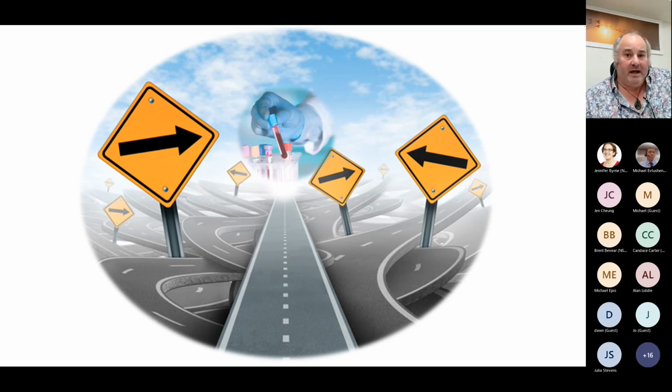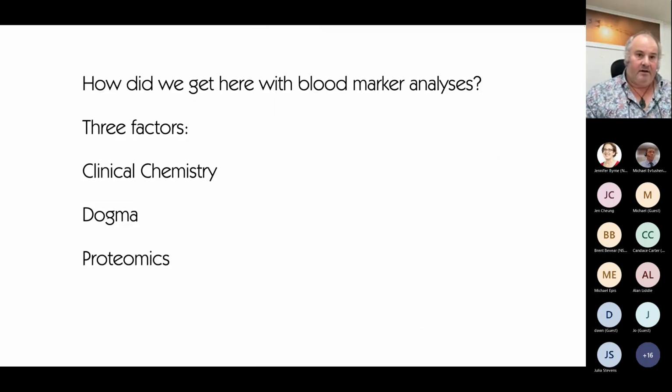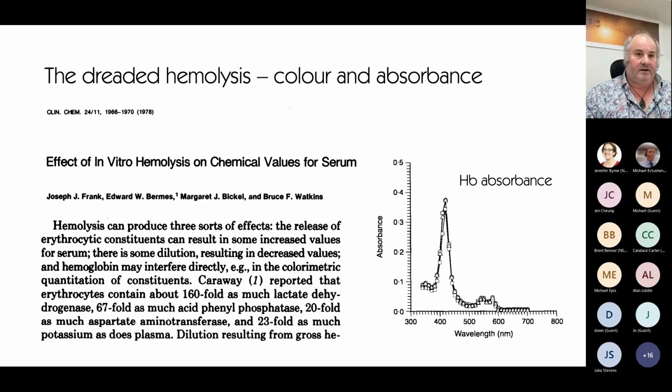And when you think about blood as a collection of different cell types in liquid, there's a whole lot of ways that we could have got to where we are in terms of blood marker analysis. So I thought I would just spend a little bit of time talking about how did we get here with blood marker analyses? And I think the three factors that I'll talk about here are clinical chemistry, dogma, and proteomics.